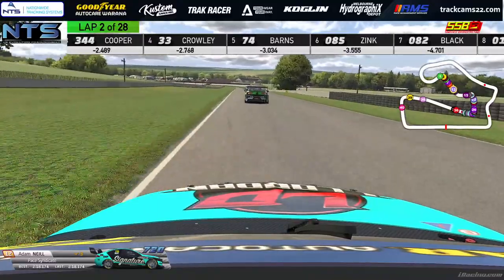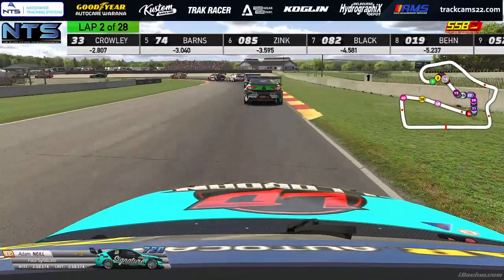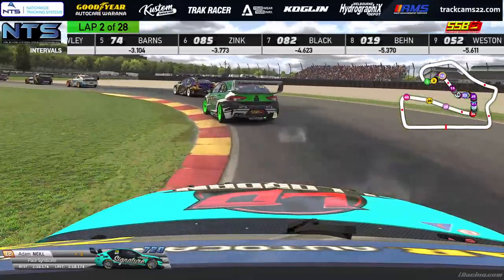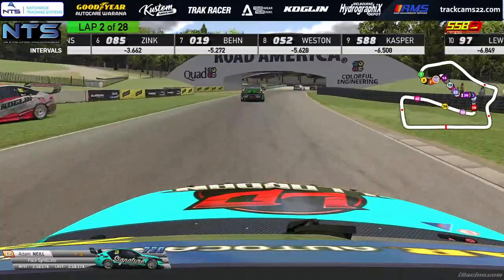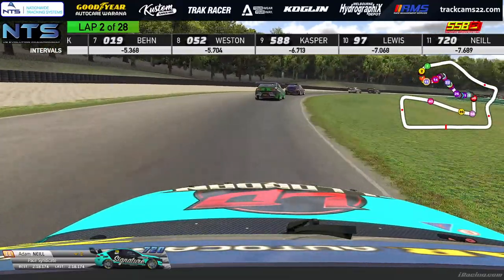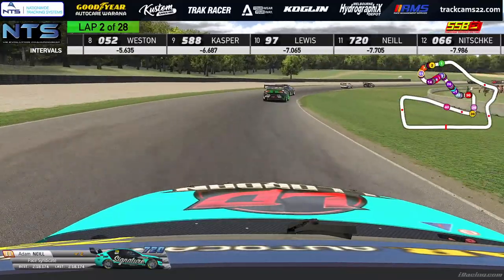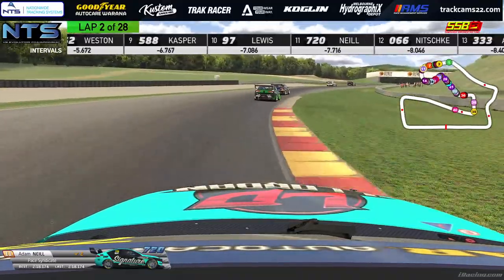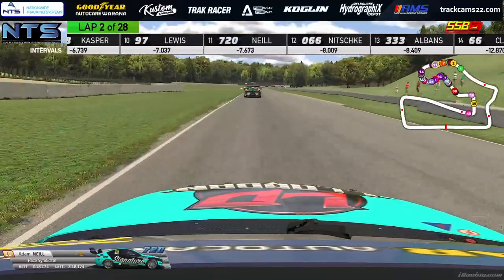Just watching everyone, you see lockups here and there, and I'm just going, is someone going to run wide, and am I going to get a chance to try and get up to the top 10? In a few corners' time, a couple of people actually do run a bit wide. For me, at this point, it was just a matter of trying to stay clean, trying not to lock up. There goes someone into the wall. Obviously it was just a matter of staying clean for the first few laps while the tyres are cold, let them come up to speed, and settle into the pack. It's a long race, got to do a couple of pit stops, so just keep it clean.